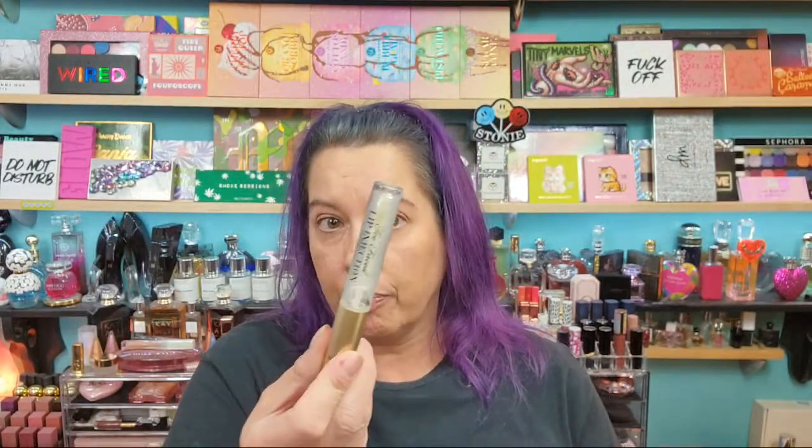But got that big ass brush. This I'd probably use for powder, something like that. Just leave it out of the plastic, Brenda, because you're going to wash it. Too Faced Lip Injection Extreme. And these are what, 20-something dollars? I love these. I have this on the lip gloss. I don't find these real burny, stingy. Even the extreme one doesn't bother me at all.